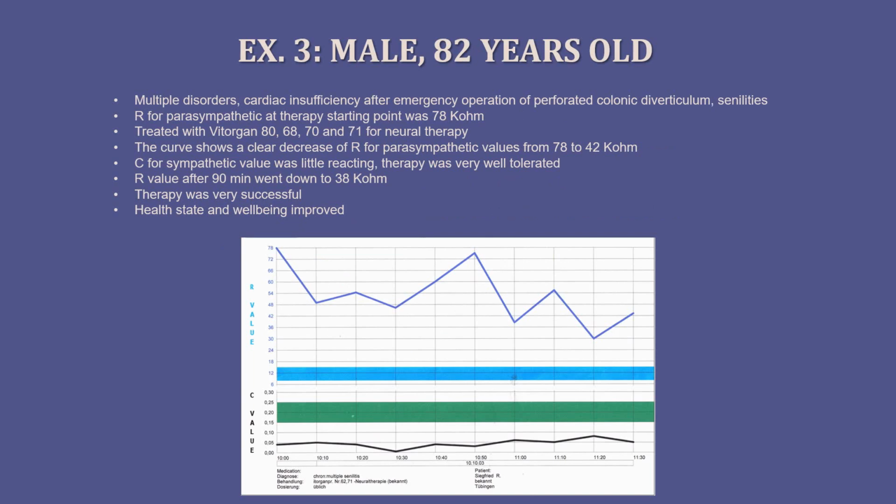Next patient case is an 82-year-old male suffering from multiple disorders, a cardiac insufficiency after emergency operation of a perforated colonic diverticulum, and also senilities. If we look at the graph, we see an R value for the parasympathetic at the beginning of the therapy of 78 kiloohms. This patient was treated with white organ 80, 68, 70 and 71 for neural therapy.